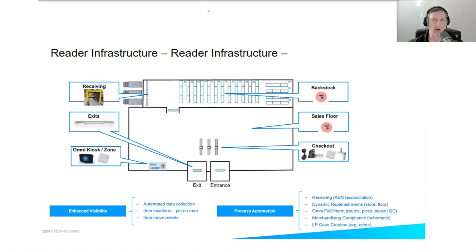Yeah. So quick question regarding checkout. When you see checkout, are you just saying RFID readers at checkout, or are you thinking about the seamless checkout experiences that we've seen at like Amazon Go, et cetera? When you see checkout here, maybe clarify which one those are.